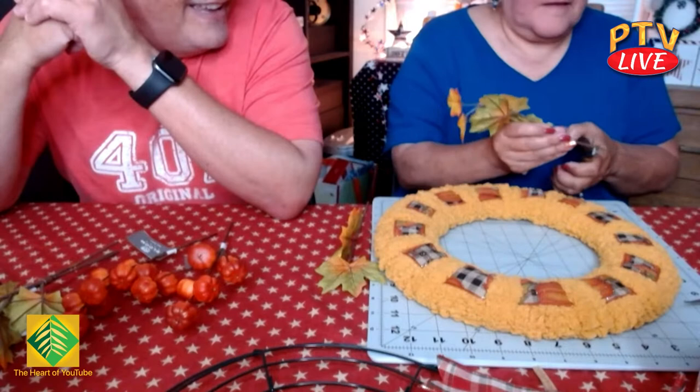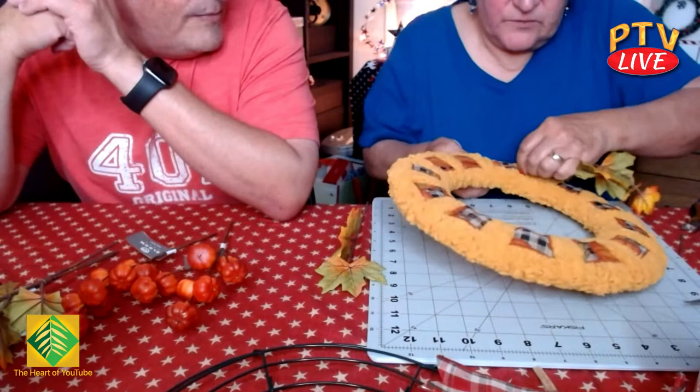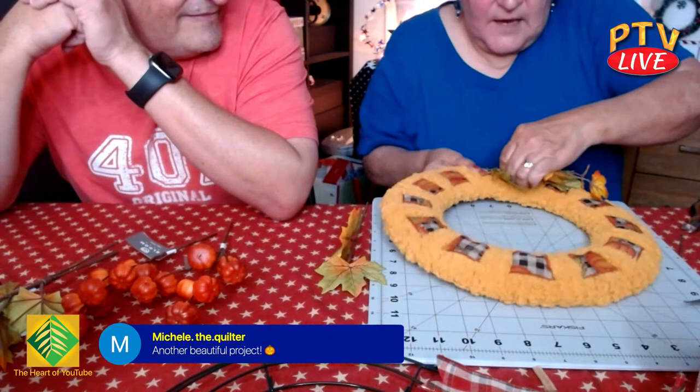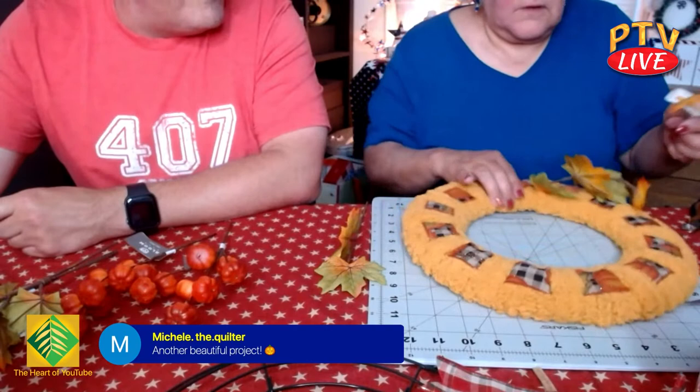Okay, Sherry's using her snips now, because what you can do is kind of guide it in between the yarn rather than having to glue things in place. Oh, that's a great idea. Because it will slide right underneath the yarn and stay there. That way, if you want to change things out, you can. I agree with Michelle. This is a beautiful project.